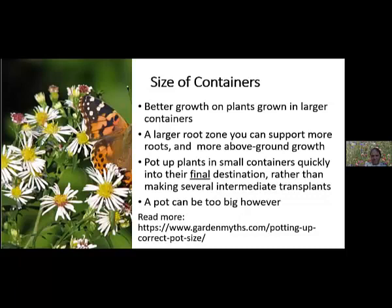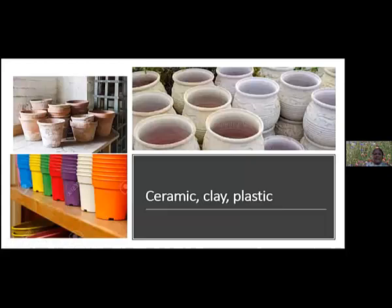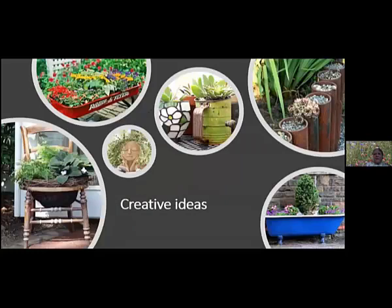So there's lots of different containers, and I've always wanted one of these troughs. I'm not sure I can keep up with it, but there's grow bags and there's little wheelbarrows. There's so many creative things that you can use. There's ceramic, clay, and plastic. Again, plastic holds the water in a little bit better, which may or may not be a good idea for certain plants. Here's some creative ideas. There's a million out there on Pinterest or Google.